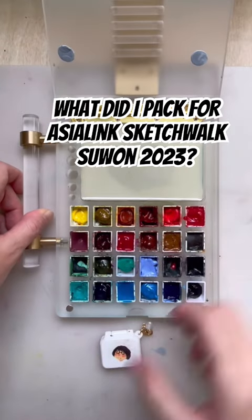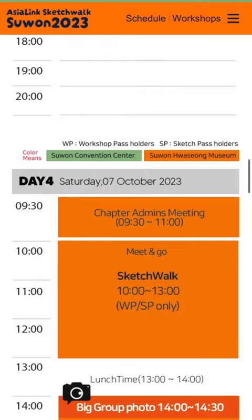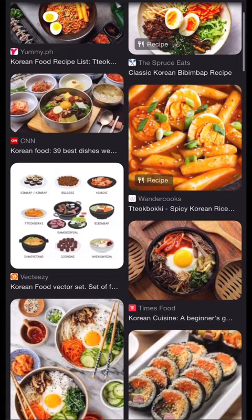I am setting up new palettes for the sketchwalk at Suwon. The Asialink sketchwalk Suwon 2023 is going to take place really soon, from the 4th to the 7th of October. So what are we going to sketch there?